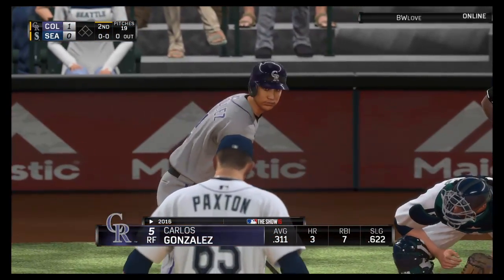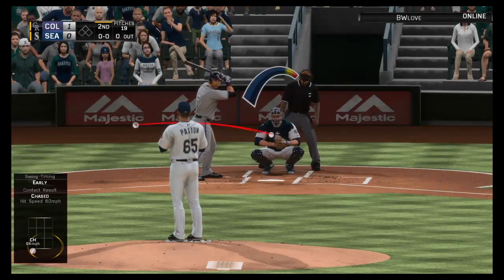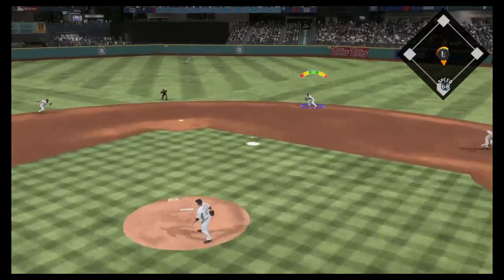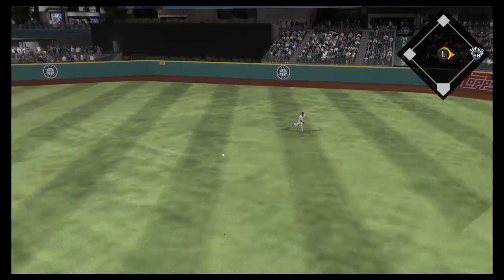Carlos Gonzalez makes his way to the plate. He'll get us started here in the top of the second. And this is a guy that can make a big change in this game with one swing of the bat because you know he has big-time power. Hard hit ball to second. He gets dirty, but he can't make the play. It's a base hit.